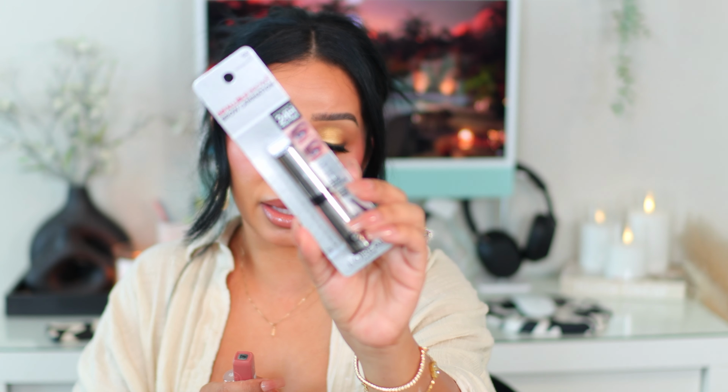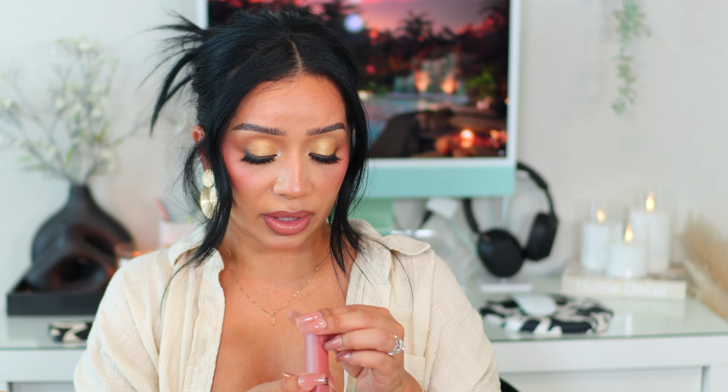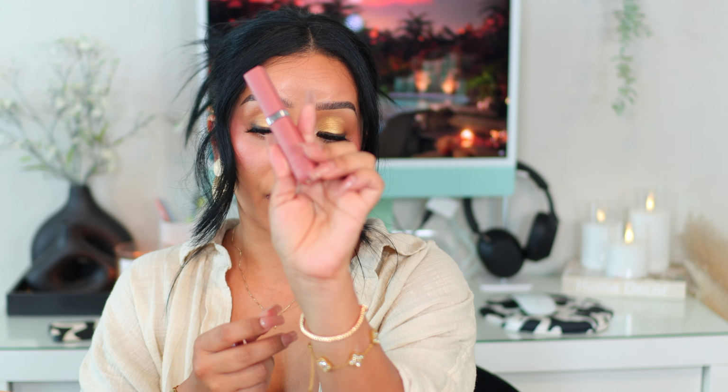From L'Oreal, I also ordered the new brow lamination. So that looks like this. And again, I'm excited because I have been wanting to try something else besides my Ardell brow glue. I also ordered a new shade from the L'Oreal Infallible liquid lipsticks. This is called Breakfast in Bed. It's like a pinky nude.